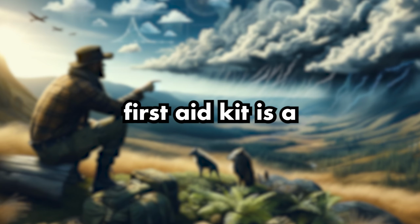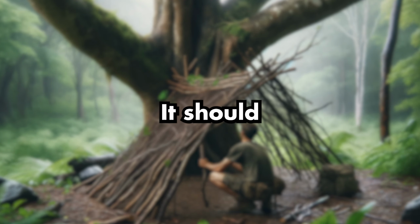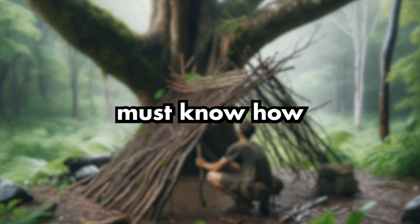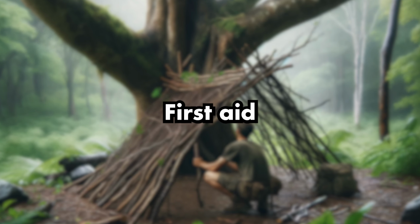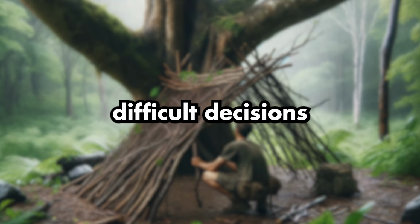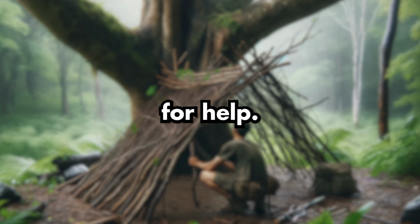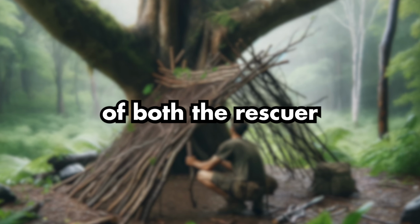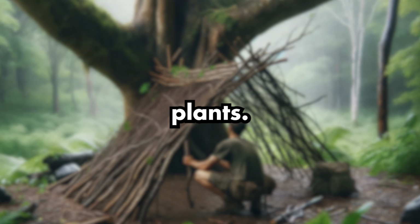A comprehensive first aid kit is a must-have in any wilderness exploration. It should include items for treating a range of injuries and ailments, and one must know how to use each item effectively. Moreover, wilderness first aid also involves making difficult decisions, such as when to move an injured person and when to wait for help, balancing the urgency of the situation with the safety of both the rescuer and the injured. Foraging for medicinal plants.